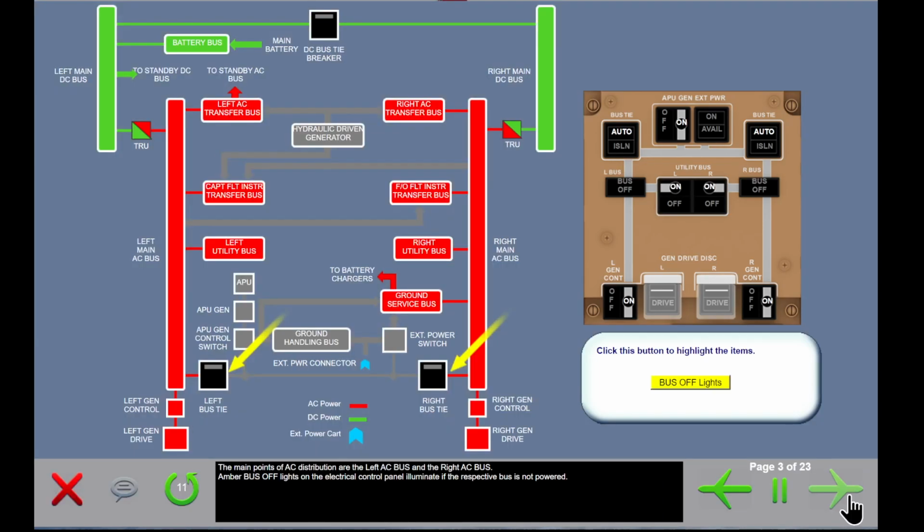The main points of AC distribution are the left AC bus and the right AC bus. Amber bus off lights on the electrical control panel illuminate if the respective bus is not powered.